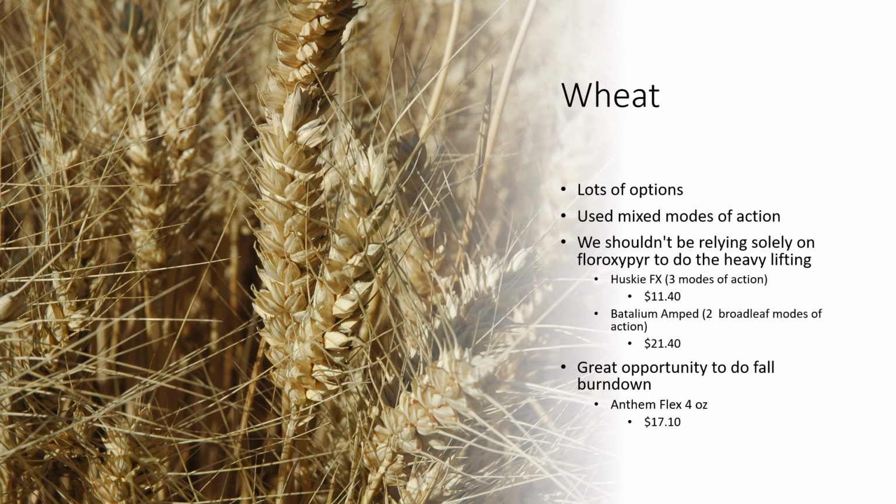Okay, so last but not least, let's consider some options in wheat. Luckily, it feels like the wheat is sort of our easy button, and we have lots of different options that we can use to control kochia in wheat. A few things to consider is to make sure that we're using our wheat year as an opportunity to mix up our mode of action.